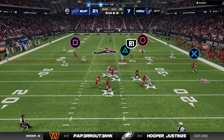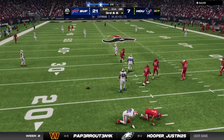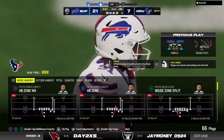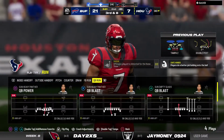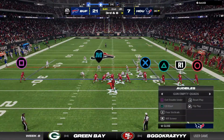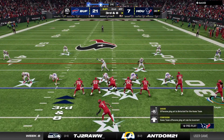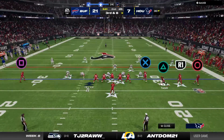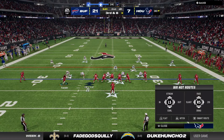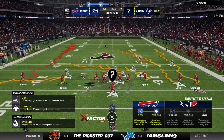Stroud to throw it. Dancing to his left. Well, that'll be incomplete. Well, he took a shot as he let that go. And it's going to bring up a 3rd down. That was an interesting look there because as soon as he got outside the pocket, I thought he was going to take off and run for yardage. But what often happens now with these quarterbacks who can move, defenses want to try and keep bodies in front of them. And I think that discouraged him from taking off and made him try a pass downfield that fell incomplete.